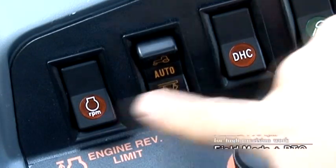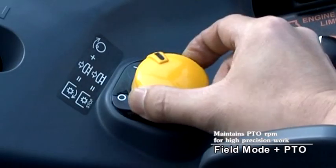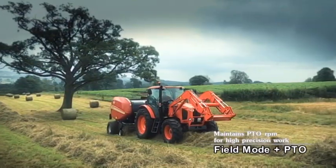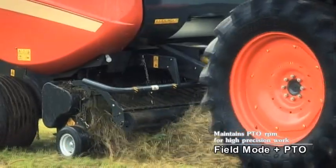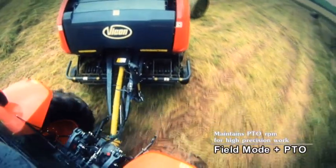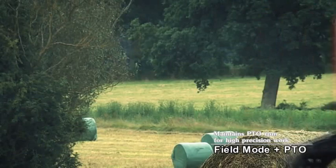When working with the PTO switched on, the PTO is given priority over the travel speed, and the auto mode shifts down or up according to the workload. When doing roll baling work, for example, this prevents the hay from becoming clogged or being rolled unevenly, ensuring uniform quality.